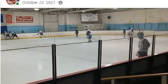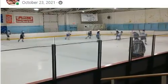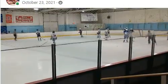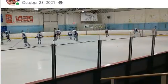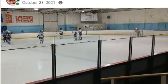Lomis tries to clear it and they don't. It goes out to the point. 97 gets a hold, sends it in deep. Oh, trickles towards the net. There's 1 second left in the power play. So at least the Sharks will get the face off. You got to be careful and watch for the break out of the box, though.